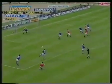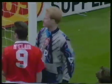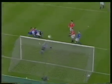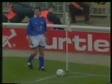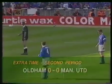Irwin. Hughes! Oh, what a fabulous save by John Hallworth. Magnificent. Mark Hughes' header. Irwin's cross. Hughes got power, and Hallworth was going the wrong way. He stuck out his right arm. Fine save. Pointing forward.